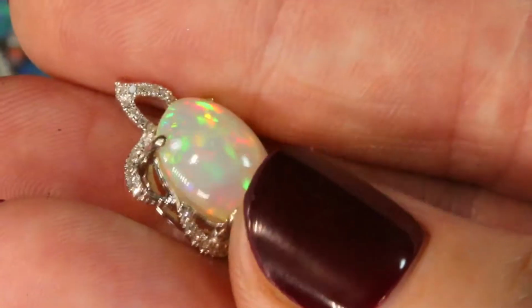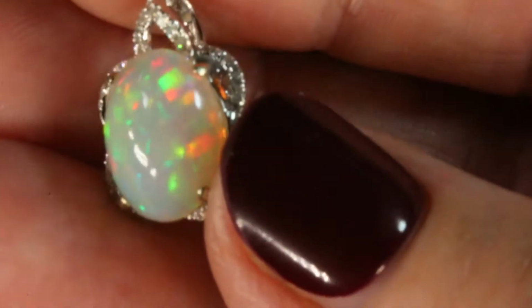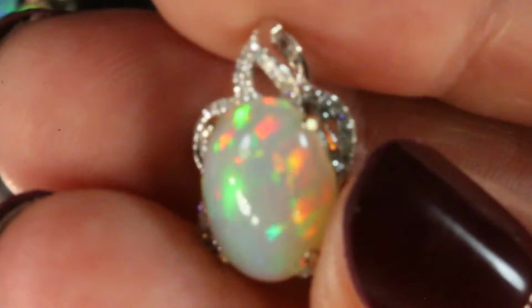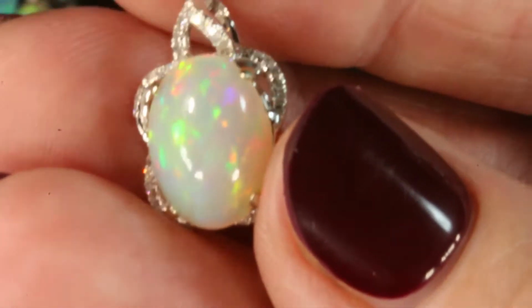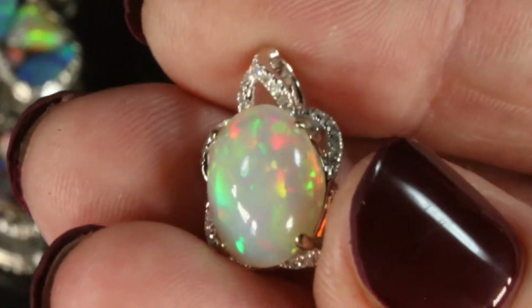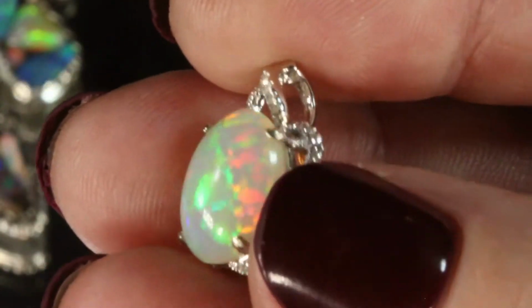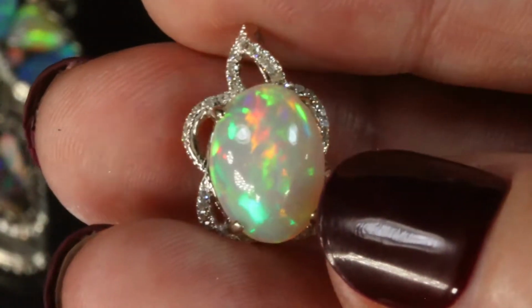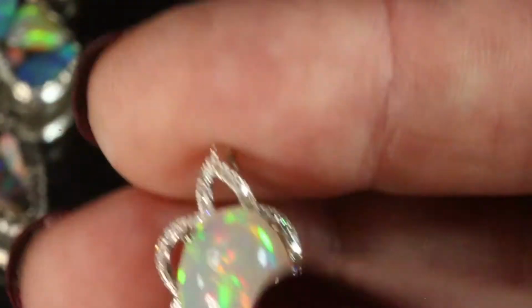This is a beautiful top gem grade Ethiopian white opal, and look at the colors in it. Sometimes, even if I take the light away more, you can see brighter colors. Again, B1 brightness. You can't get brighter than this. And look at them in the light. See how Ethiopian opal is more translucent than Australian opal. A very different beastie, Ethiopian opal than Australian opal. Again, white gold with diamonds. That's number 6.